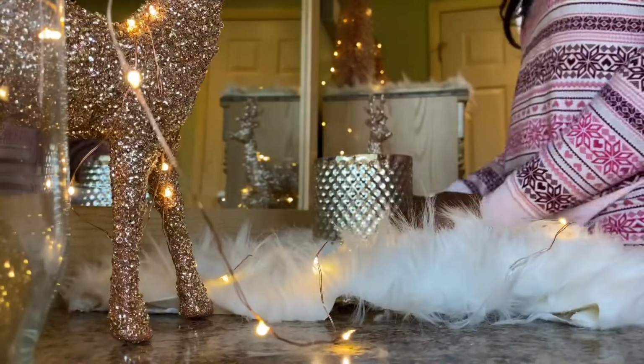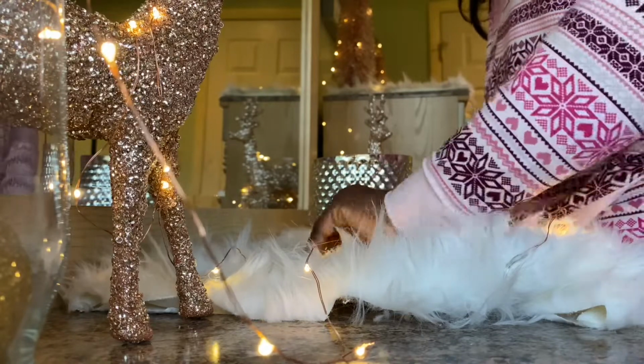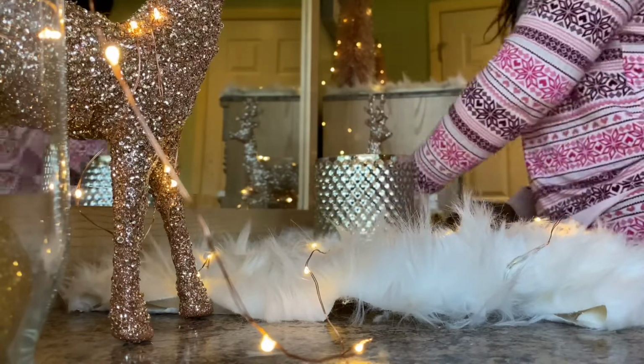And those 2 rose gold reindeer, I actually got them the day before I started recording this video. They were 70% off because I guess they were clearing out all their Christmas stuff. And I got them both for $3.99.